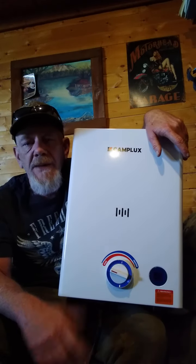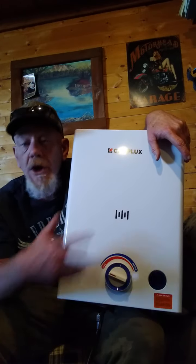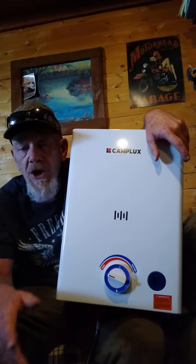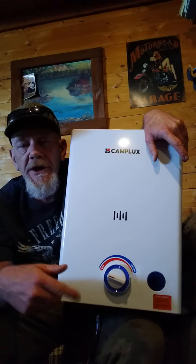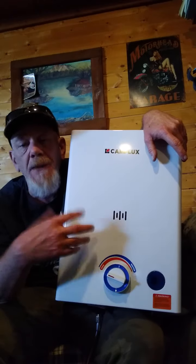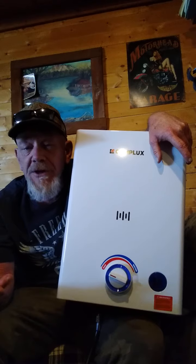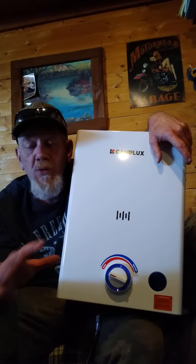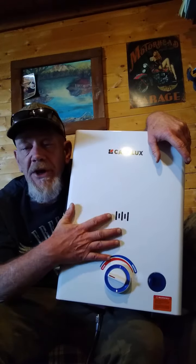Hey, I've got a product here that I think a lot of you will be interested in. As some of you know, I've been using an on-demand water heater here at my cabin since I built it 20 years ago. Just recently, my old on-demand water heater started acting a little bit funny, and one of the switches on it stopped working correctly. So I knew it had probably reached its age. It lasted 15 years, so I have no complaints about that. It worked, and that lasted a long time. However, I went looking for a little bit better model.